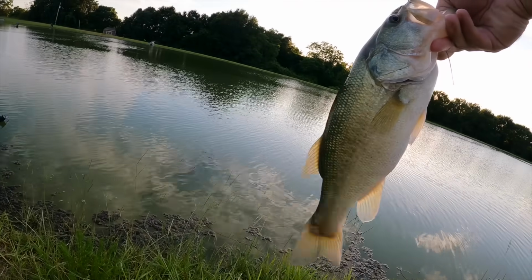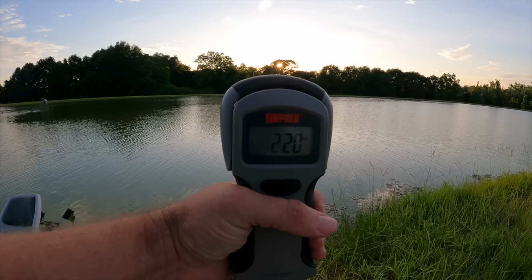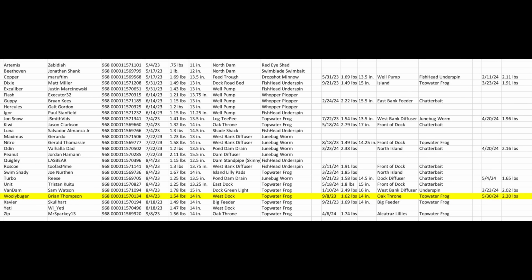Talking about eating it right at the bank. This one's been caught, 570134, 2.20 pounds. And this fish is Woolly Booger, putting on some pretty good weight gains.